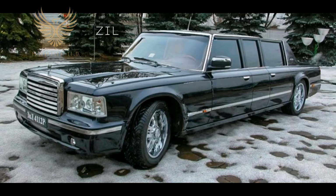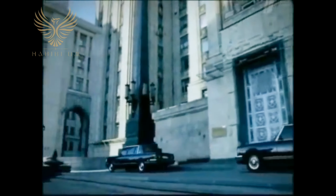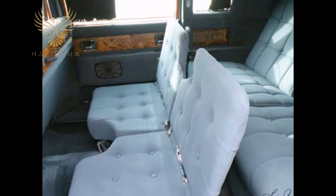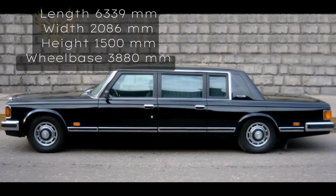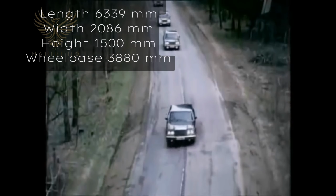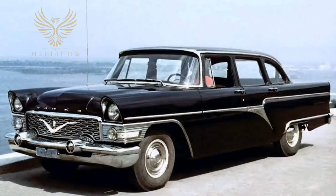ZIL 41047 is also one of the longest cars in the world, a limousine for the communist government elite. ZIL 41041, with its 7-seat variant ZIL 41047. Production 1985 to 2002 and 2010, only 230 units built. Length 6,339 millimeters, width 2,086 millimeters, height 1,500 millimeters, wheelbase 3,880 millimeters. Another Russian car over 6 meters length is the Gaz Chaika, for lower-ranked government members.